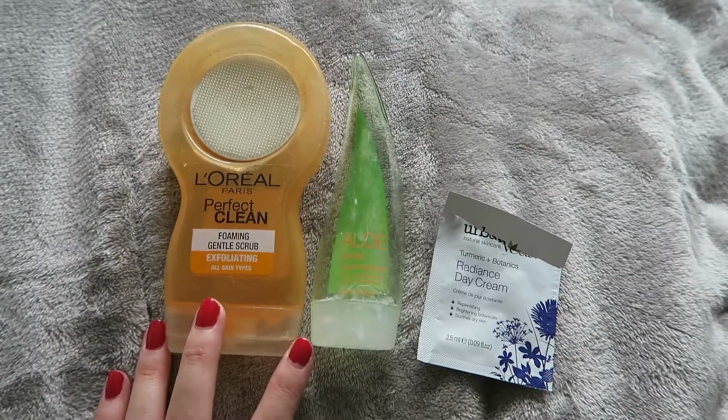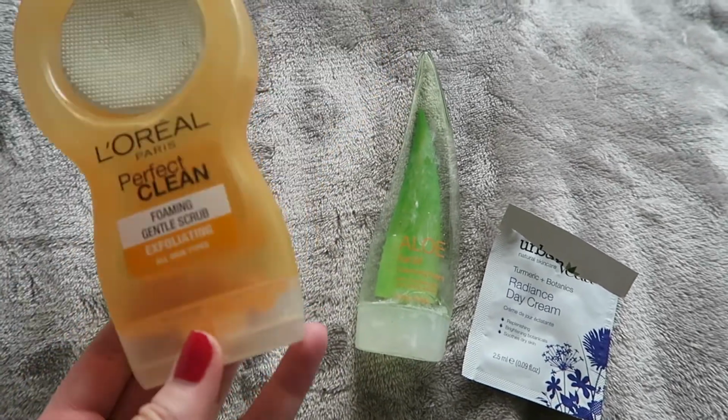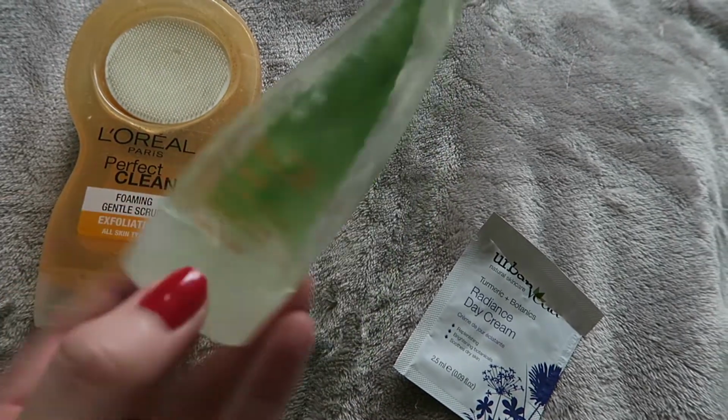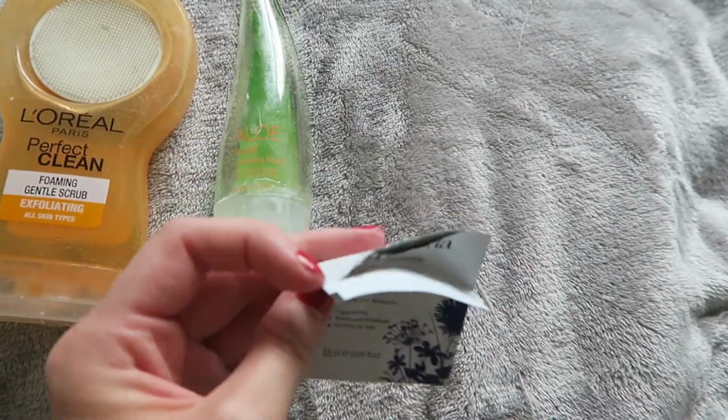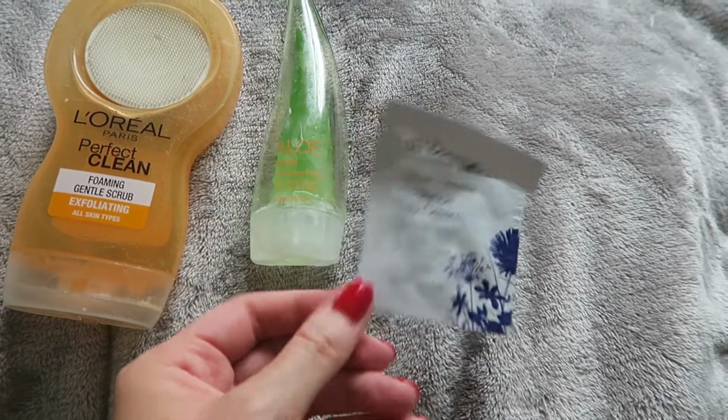In the end, I didn't really get rid of much, but this is long overdue and there's nothing in it. I don't even know why I still kept it. And then this was also leaking everywhere, which I didn't know, which is super annoying, so that can go. And then this I had open for a little while. I don't even think there's that much in it, but because it's been open a while, I'm just going to get rid of that as well.